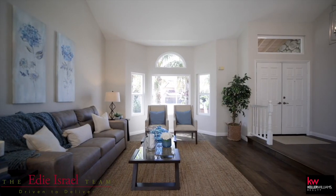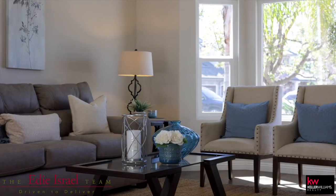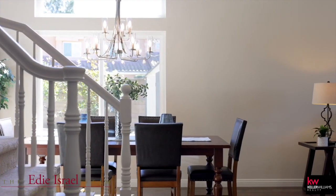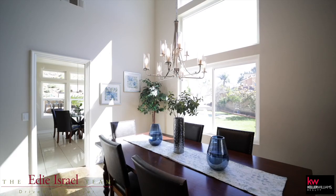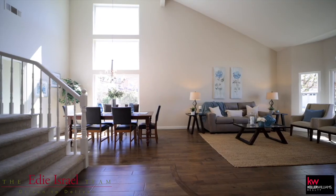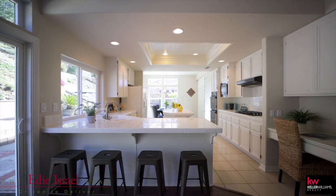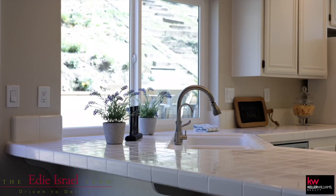This home has an amazing floor plan, downstairs bedroom, which is very desirable. But what I love about it is large, big, new windows, soaring ceilings, lots of natural light coming through. New flooring, new paint, it's really ready to go.